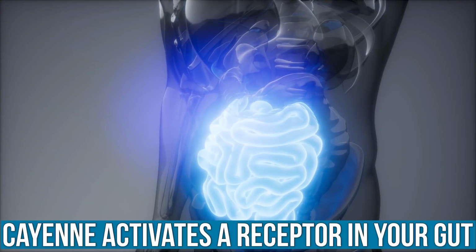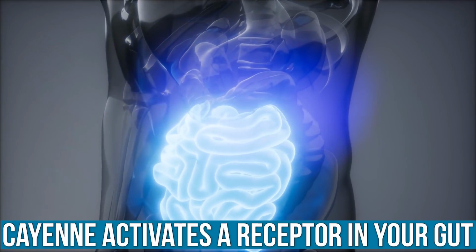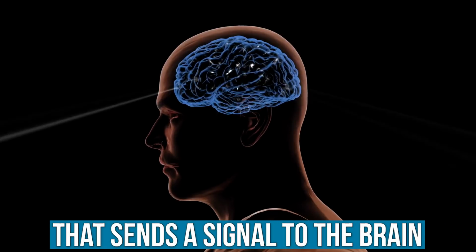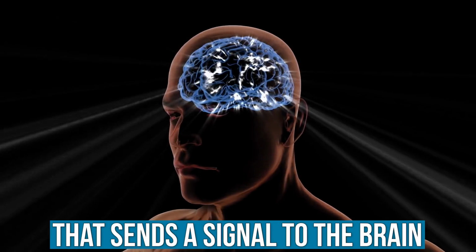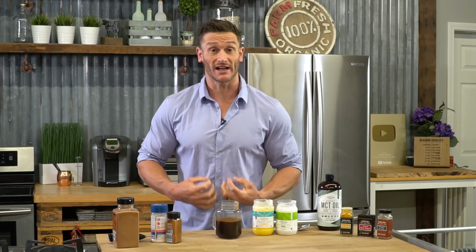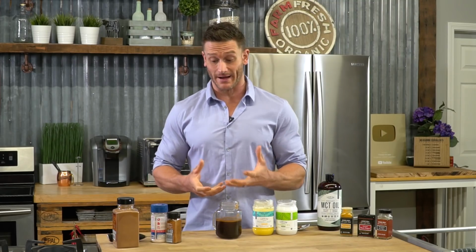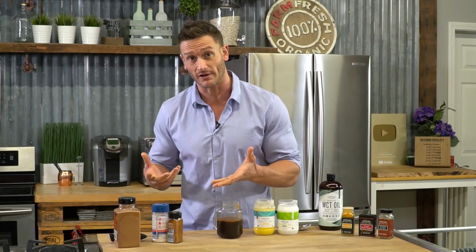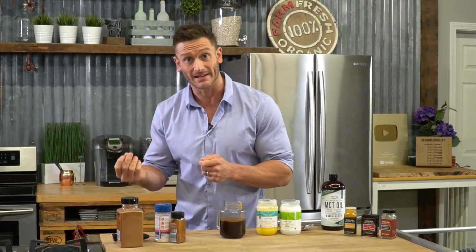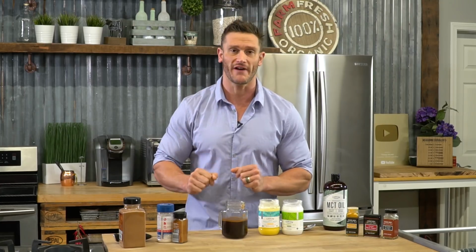What happens is cayenne is so spicy and activates this particular receptor in your gut. When it activates that in the gut, it sends a signal also to the brain. So basically the neurons in your gut get so fired up because of the cayenne, they send a signal to your brain via the vagus nerve. And once that happens, you activate a different sympathetic nervous system response, specifically in what is called brown fat.